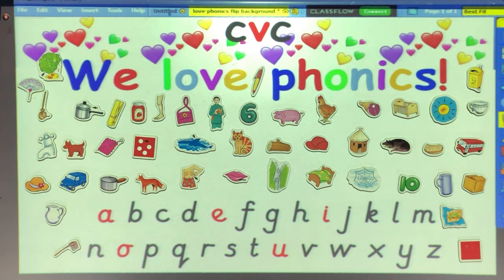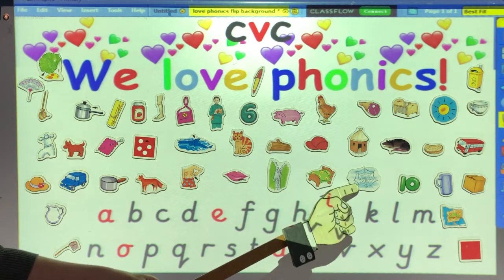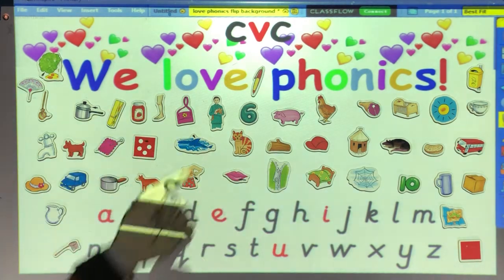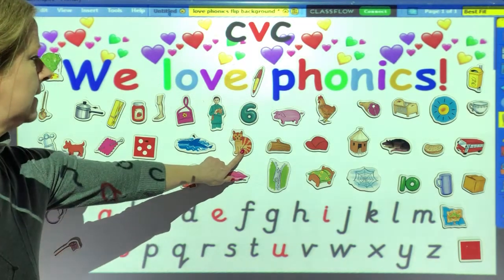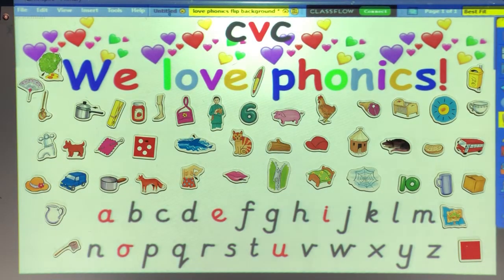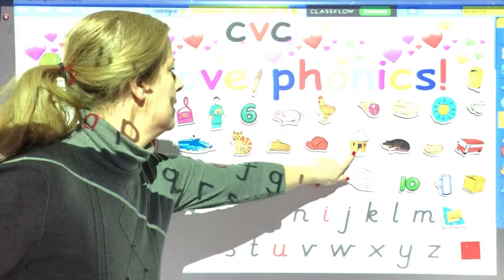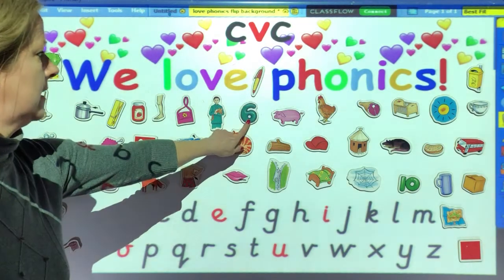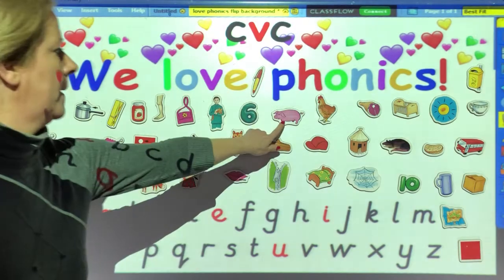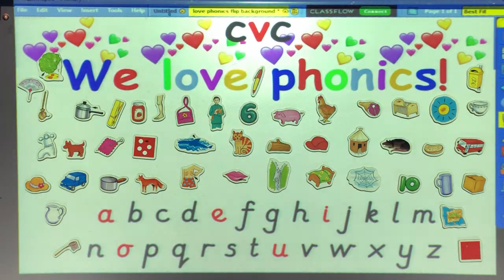Okay, or write in some sand or some shaving foam or some paint. Just make sure you wash your hands afterwards. But as I say, choose a picture, write it down, read it, put it in a sentence if you want to, like the cat went to the hut to see six pigs, maybe something like that.